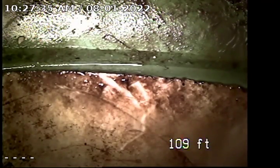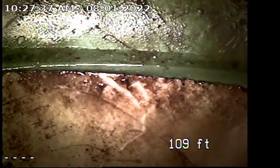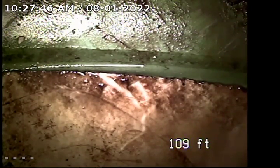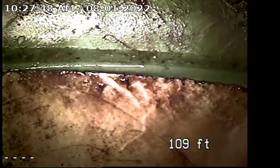We're at 1022 26th Street, Santa Monica, California 90403. Point of entry is through a 2-inch ABS cleanout located on the front left side of the property. Right now I'm pushed out approximately 109 feet.